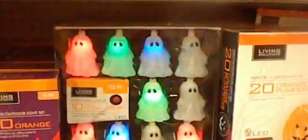Okay, that was it. These little wind-up creatures, like a long time ago. Now more stuff. They have these at Big Lots. End of part one.